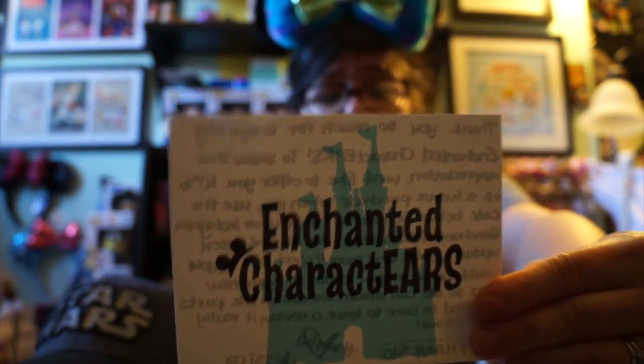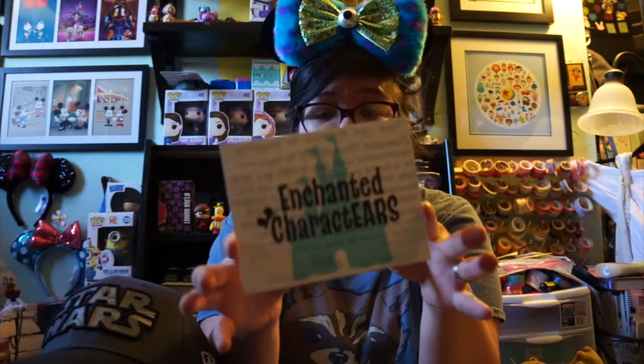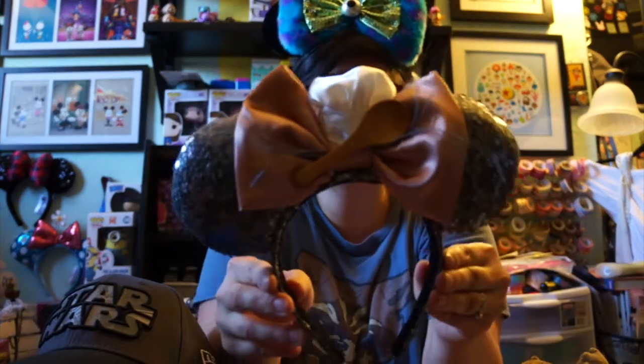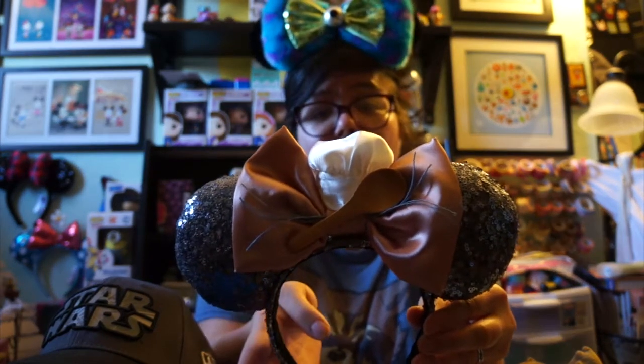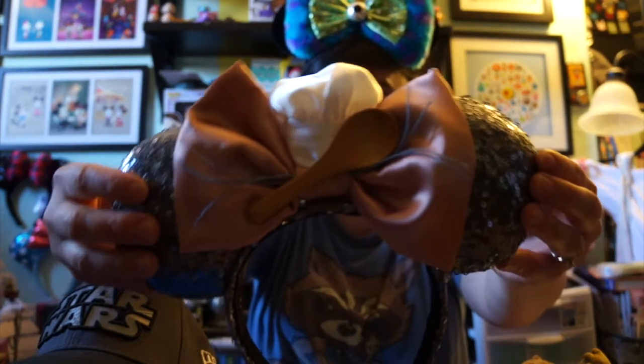They're super nice, and the lady named Jessica was super kind, wrote me a little note, said thank you for purchasing them, please tag us in your photos and things like that. And what was super nice about her was, since these are custom-made ears, they do sell out pretty quick. And my husband had contacted her and asked her to make some more of these, and she did for me, and I'm super grateful. And they're really nice ears, and I got a lot of compliments wearing these about where I got them, especially from cast members. So that was awesome. I absolutely love those ears.